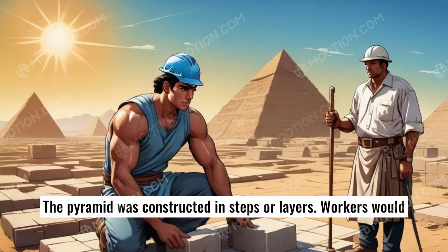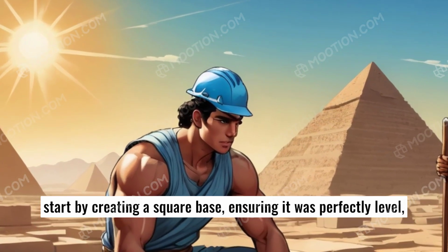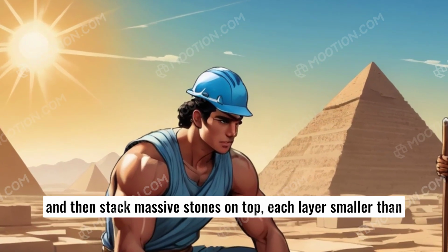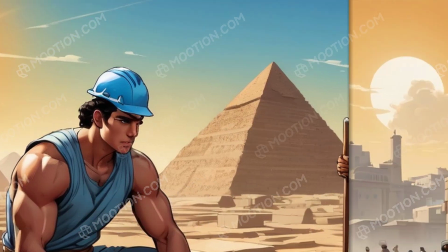The pyramid was constructed in steps or layers. Workers would start by creating a square base, ensuring it was perfectly level, and then stack massive stones on top, each layer smaller than the one below, to form a stepped structure.